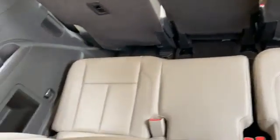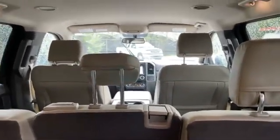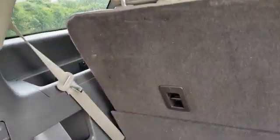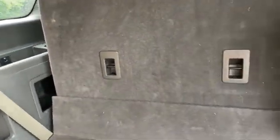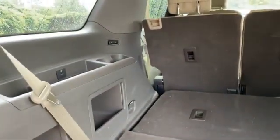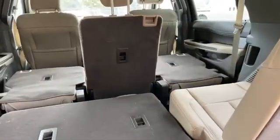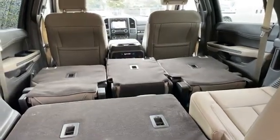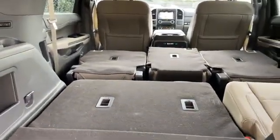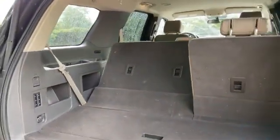There's the third row. Won't be able to squeeze back there from here. Your second row is a bench. The third row is folding on both sides, and spring loaded on the second row. Careful, you could knock someone's head off, because the manual ones you have to put up. I can bring the third row up powered, all by switch.